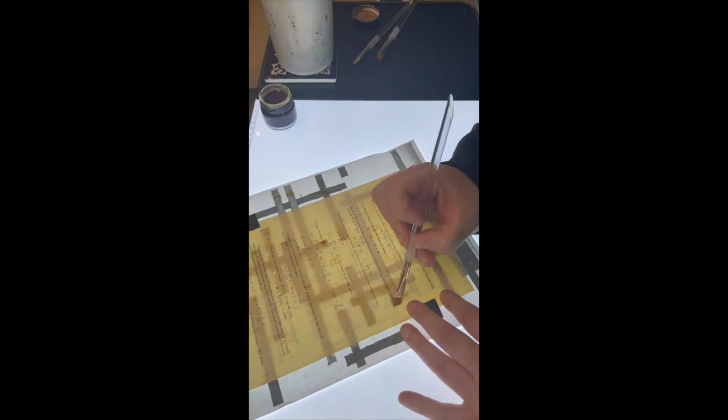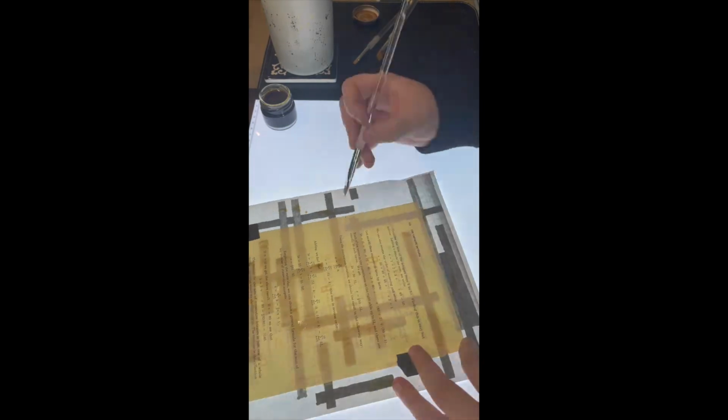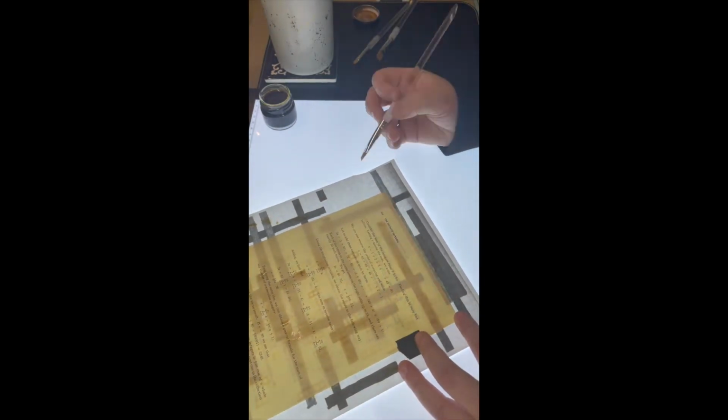Let's see, today I started out with, that looks like coffee. But yeah, this is going to be really sped up. I'm going to be talking slowly while this is all super sped up.